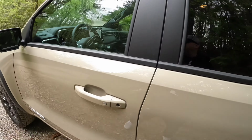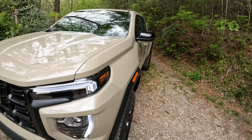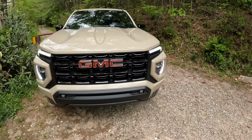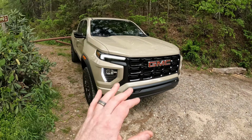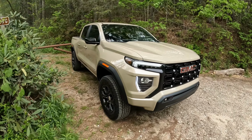So again, a lot of standard features in this Elevation. Your entry trim level starts at just over $40,000 US, is my understanding of the pricing of this one. I'll put it below for sure. But again, the 2023 GMC Canyon Elevation in the Desert Sand Metallic.